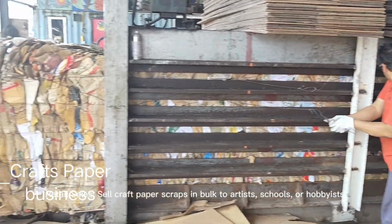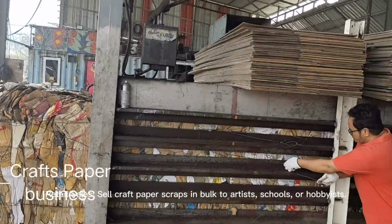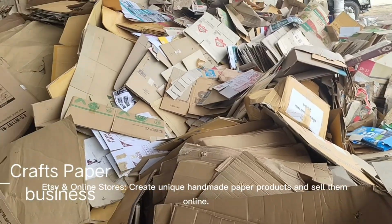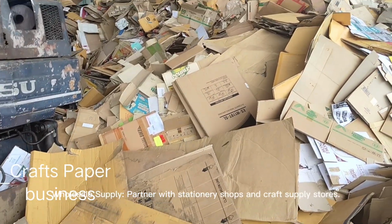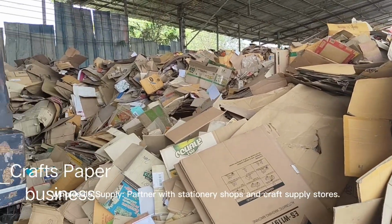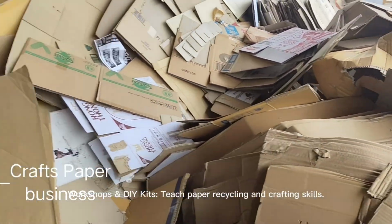2. Business opportunities. Retail sales: sell craft paper scraps in bulk to artists, schools, or hobbyists. Etsy and online stores: create unique handmade paper products and sell them online. Wholesale supply: partner with stationery shops and craft supply stores. Workshops and DIY kits: teach paper recycling and crafting skills.